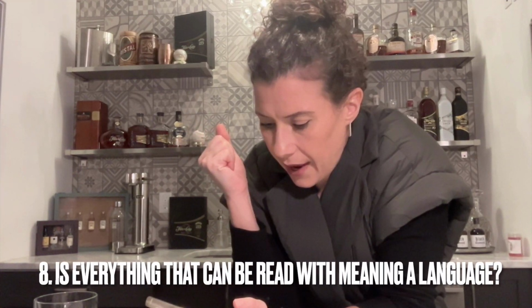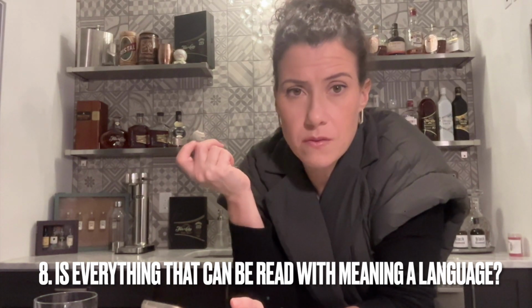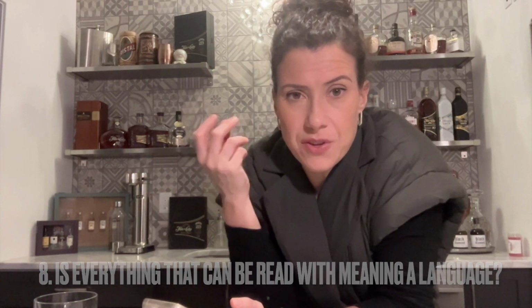Is everything that can be read with meaning a language? I think so. There's the language of the stars. There's the body language, as I already had mentioned. Everything's a language. Literally everything. If you pay attention closely enough, I think everything can be interpreted in some manner or another. So just like every single sense is interpreting something, everything is a transmitter, right?